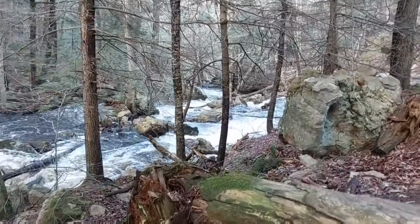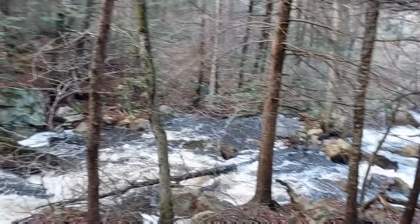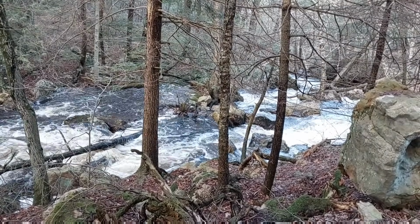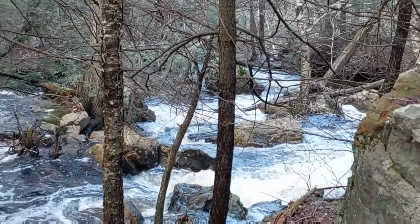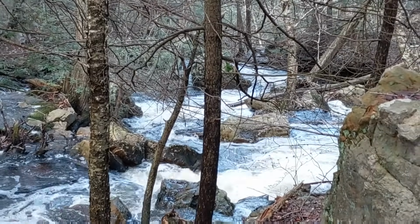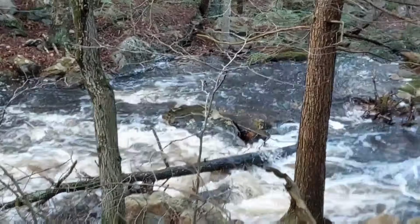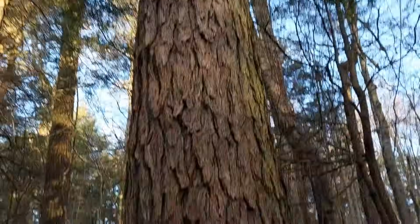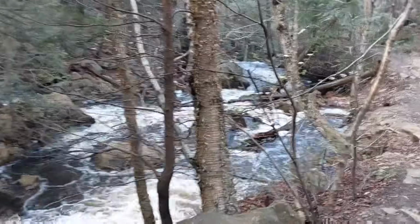Wow, look at the current. Wow. I want to see the big waterfall, the 94-footer. Looks like a Disney ride. Disney World. This gigantic hemlock here. Wow, look at that thing. Got our first waterfall right over there.